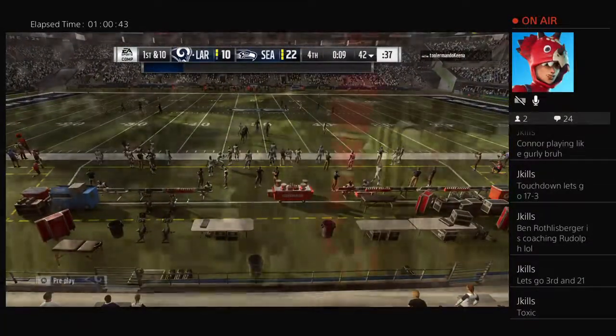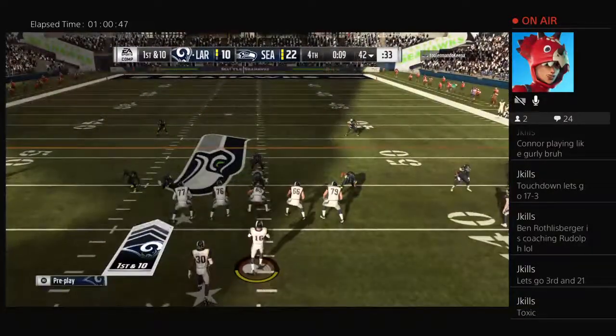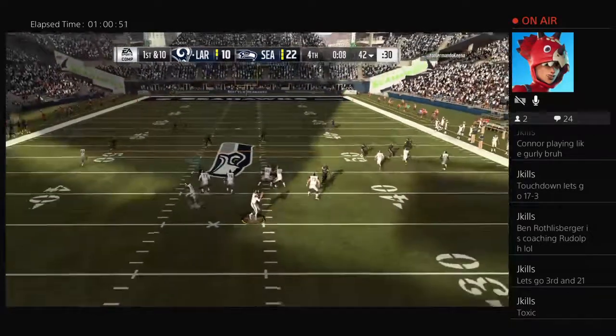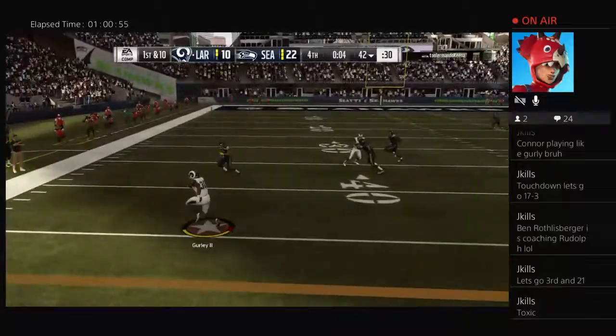That's a good way to start the drive. 17 yards and a first down. Clock management, definitely critical here if they want to get back in this game. Absolutely agreed. They have to up the tempo in this case, down a couple of scores. Want to make sure they have a chance to win this ball game.